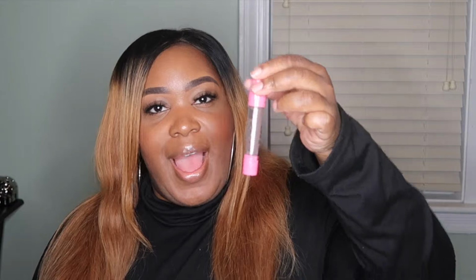And then for my contour, a liquid contour, I got this color, and this is in #21. I think this is the darkest shade that they have in the highlighter, which is basically concealer. But I'm not sure if this is the darkest shade. I think this is the darkest shade, but if it's not, you'll see that it's not. But I really think it is. And I'm going to be using this for my contour color. So that's what I got in the small box.